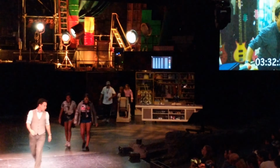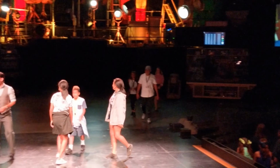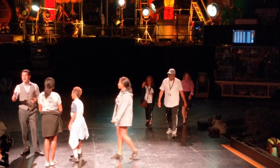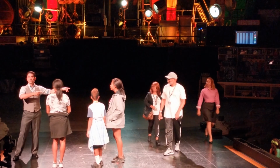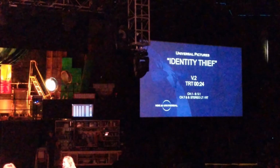Come down stage with me over here. Let's all stand right along this line, center stage. We are going to add in audio with dialogue and score. Can we add their Foley track into playback? Yeah? All right, everyone, take a look at the side screens. Watch and listen.